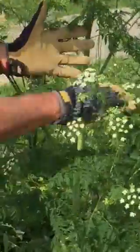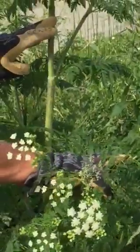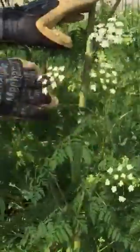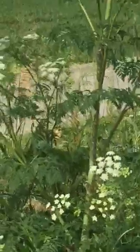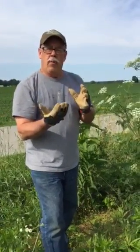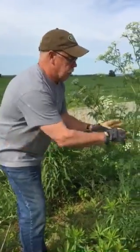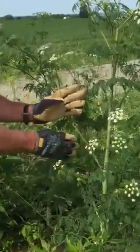What we also wanted to show you was where it gets its scientific name. If you notice on the stalk itself, the stalk is hollow and very smooth, or glabrous, with almost a waxy coating on it, but it has a lot of red spots on it. Its scientific name is Conium maculatum. Conium, the Latin, means to twirl or swirl, and one of the side effects of ingesting poison hemlock is vertigo, so that might indicate where that came from. The other one is maculatum, which is the red markings on the stalk here.